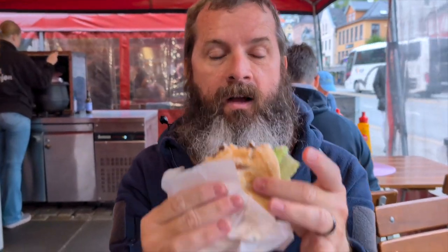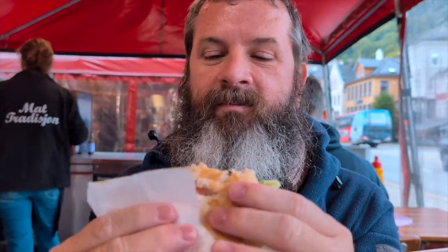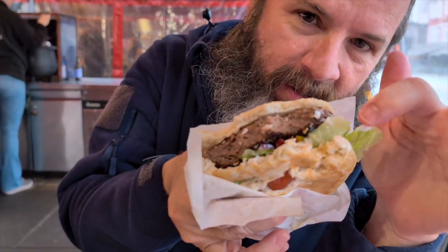All right, it's Richard's turn to try my burger. The whale burger. So the first thing is it has that smell of seafood animals that I don't like. So that's the first start. Okay, here we go. I'm just gonna eat this very small portion right here.